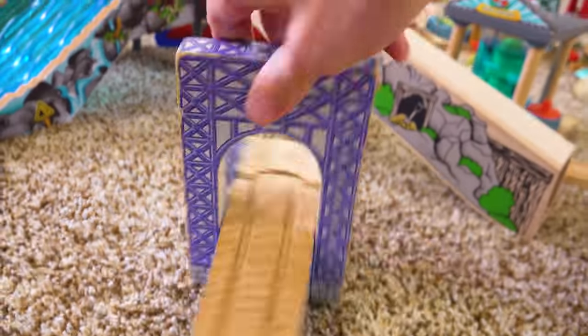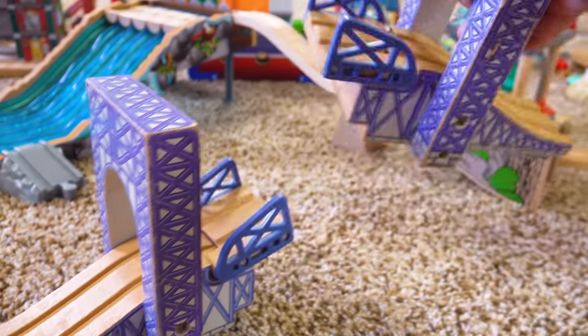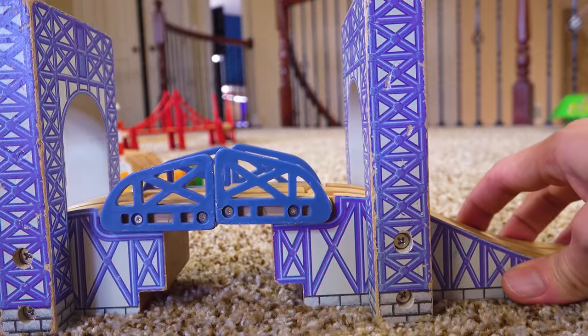Do y'all remember this piece? Yeah. It's one of our very first ones. We should totally incorporate it into this layout somewhere. It's just so cool. It also weighs like 50 pounds. All right, this section's looking good.